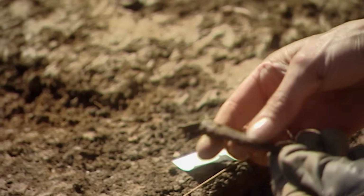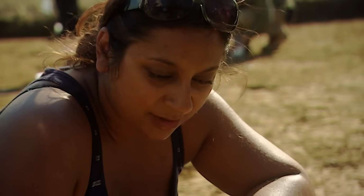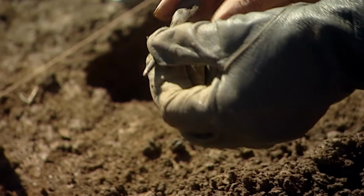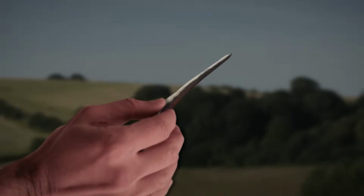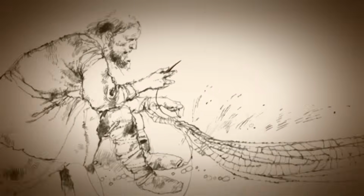Oh look, it's got a little perforation on one end. It's one of those big needles. So what would they have used that for then? Well, something coarse, something like nets or something like that. I'm guessing. Like fishing nets? Yeah, because that would go quite well, wouldn't it? Sort of winding through those nets. As day 3 comes to an end, we found a preserved piece of early Anglo-Saxon life.